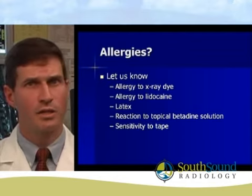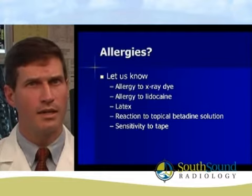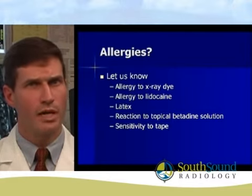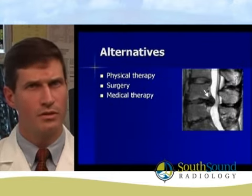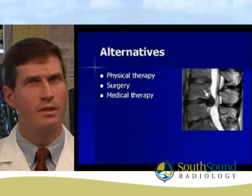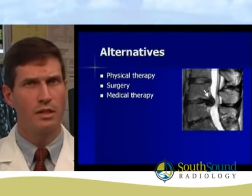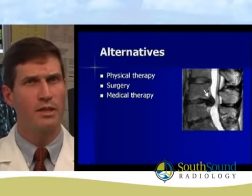Certain allergies could also interfere with the procedure, including allergies to X-ray dye, lidocaine, latex, topical betadine solution, or tape. If you have such an allergy, please inform the technologist or radiologist prior to the procedure. Alternatives to the procedure include physical therapy, surgery, or medical therapy such as oral steroids, non-steroidal anti-inflammatory drugs such as ibuprofen, and narcotics.